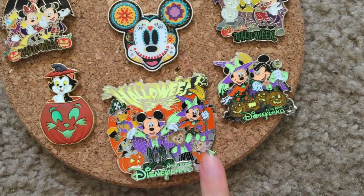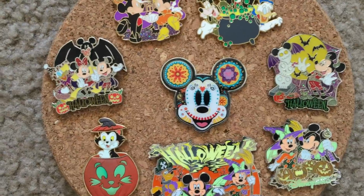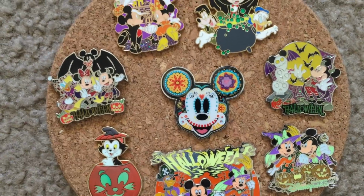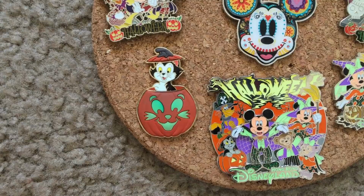These two glow in the dark, and this is an awesome jumbo. The center one here is from Disneyland Paris, so it's not necessarily Halloween. It's a bit more Dia de los Muertos style, but I think it really fits in nicely. And then a little Studio Store Figaro pumpkin popper.